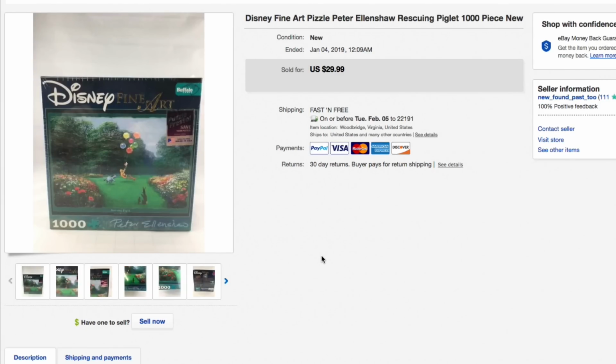Next up, this Disney Fine Arts puzzle by Peter Ellen Shaw. Yeah, if you watch me regularly, you know I like puzzles, new sealed puzzles. Sorry about that. My phone pulled up here with everything on there, and of course someone calls. But this puzzle, you know I love puzzles. Disney Fine Arts, Peter Ellen Shaw, Rescuing Piglet, 1,000 piece puzzle. Really, really nice. Paid our typical just $2 or $3 for this. And this sold for full asking of $29.99 with free shipping.